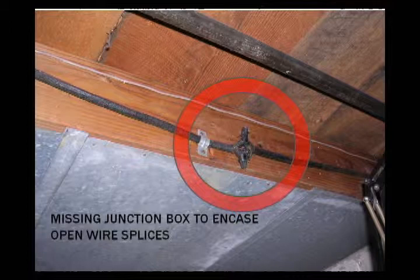Another splicing. This is an old type of Romex that was in place back in the 50s and 60s. They just taped some of the ends. One of them has a wire nut. The other one has a piece of tape on it. They just taped them together. We're going to make sure that's fixed, put in a junction box so it's safe. No one touches it, and no one gets electrocuted from it.